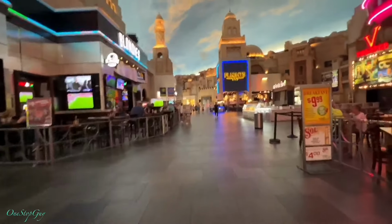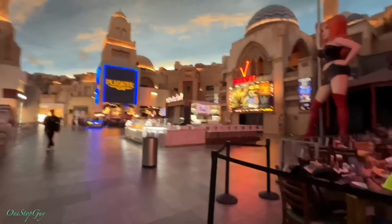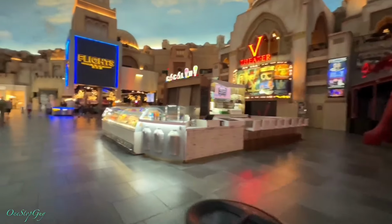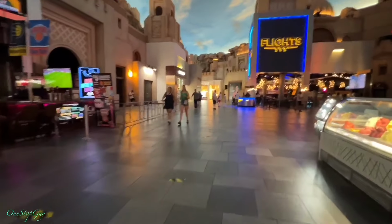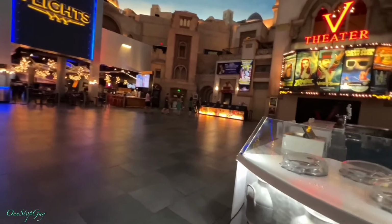But right now, like I said, I'll walk around here, walk around the casino a little bit, play a little bit of slot machine and whatnot. So at least you guys have an idea of how it looks like. If you guys have never been to the Planet Hollywood before, at least you guys know. Or if you guys have been here before, at least you guys see how it is now, right?